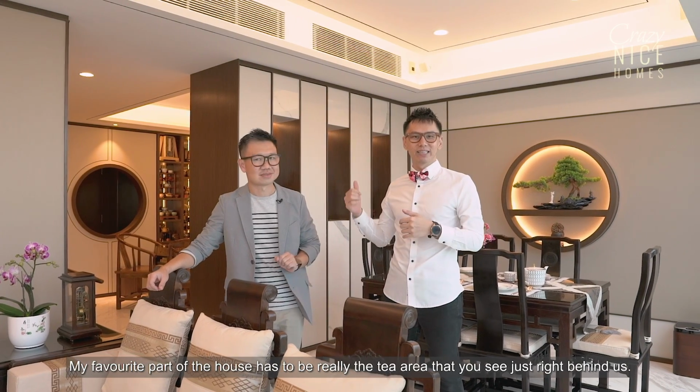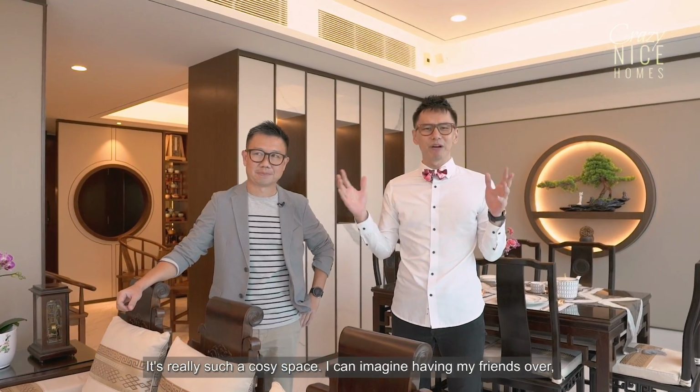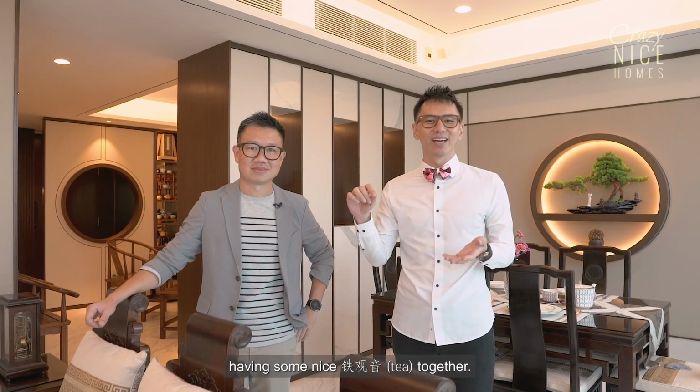My favorite part of the house has to be really the tea area that you see just right behind us. It's really such a cozy space. I can imagine having my friends over, having some nice tea guan together.